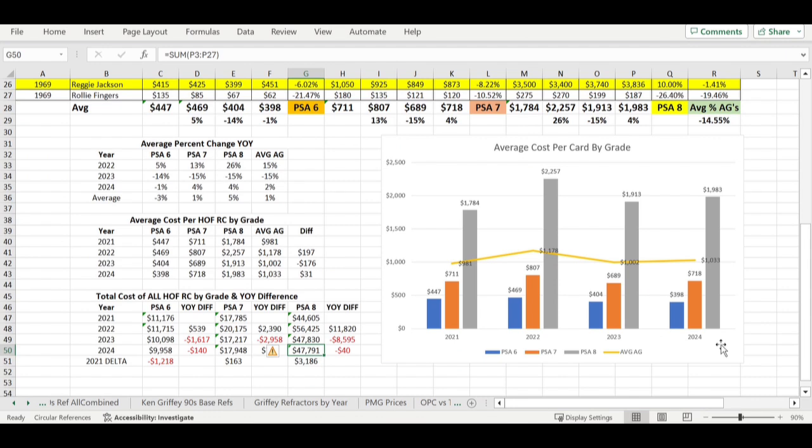So that's what I think, guys. Tell me what you think in the comments about pricing. I use 60 Hall of Famers because of one big reason: availability, and the pop counts are high enough that you can get enough data to really make some inferences.